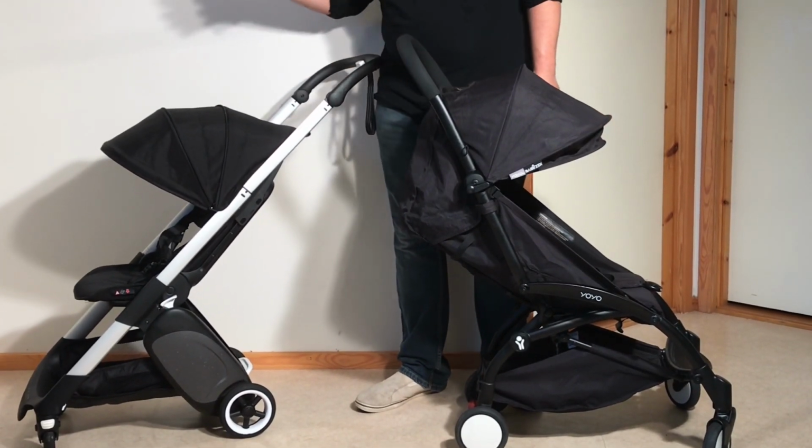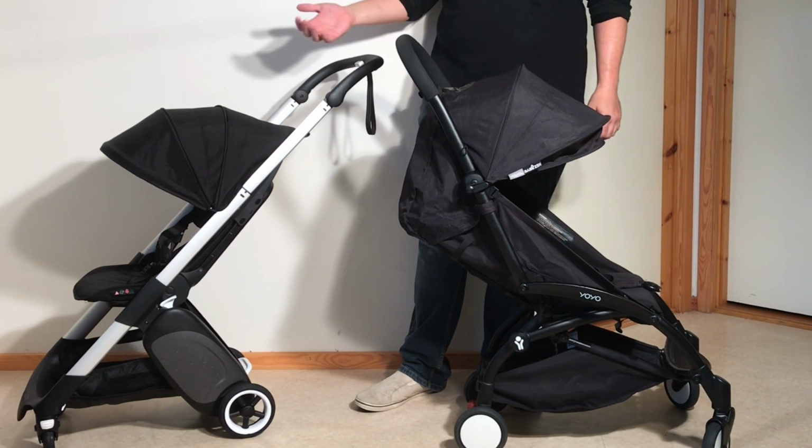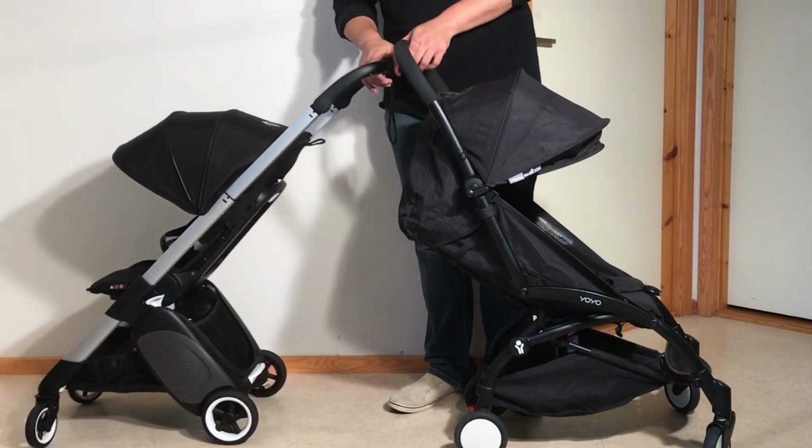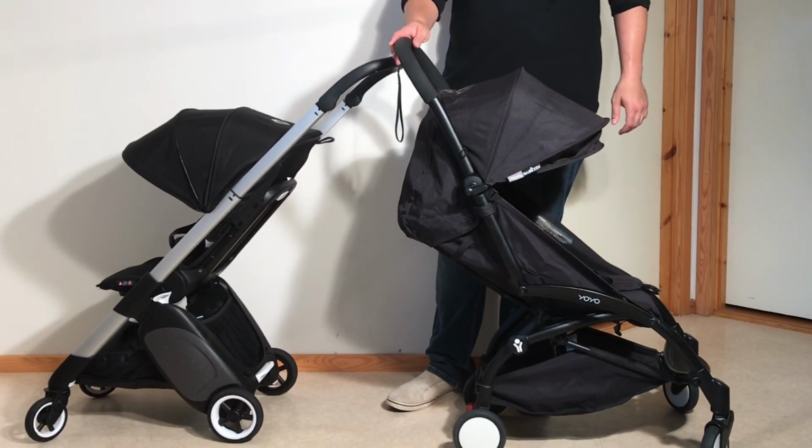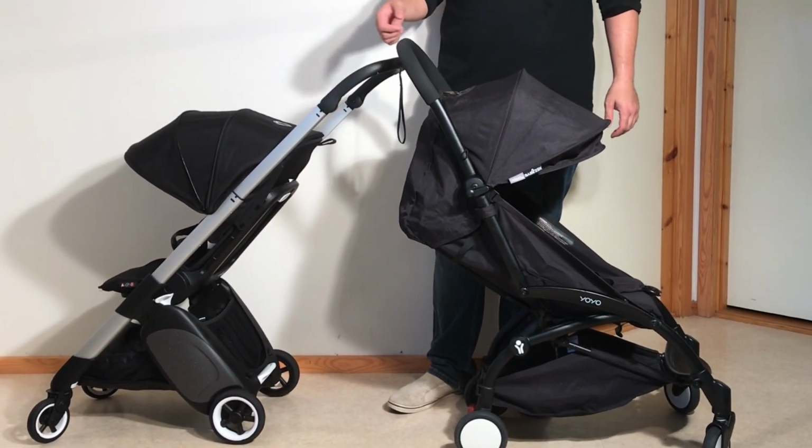And that's not going to, of course, help your kid or help the stability of the stroller in the long run. In addition, I would note that even though it's an 84-centimeter long handle, the Babyzen Yoyo does beat it out at height by a few centimeters.